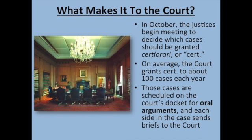Every year, the Supreme Court's term starts on the first Monday in October, and it goes until about June when they release most of the decisions in the cases that they agreed to hear. But when they first start meeting in October, they don't start hearing cases right away. They start to meet along with their staffs and decide on what cases they should decide to hear in that particular term, or what cases should receive a writ of cert.